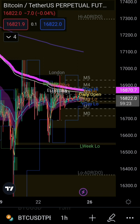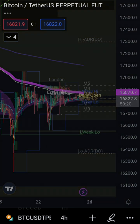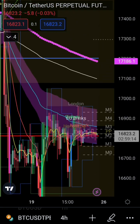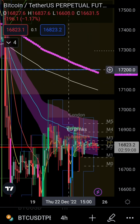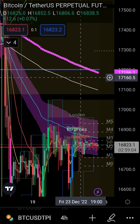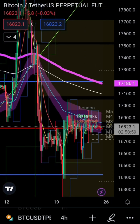How high? I project the highs would be around 17.3 to 17.4. If we can break and get support above them, then the 18K range is highly probable. Why 17.3, 17.2, 17.4 is because we have the value area high. We have the 233 EMA on the 4-hourly and the 200 EMA coming in before it. We might wick or double top above that.